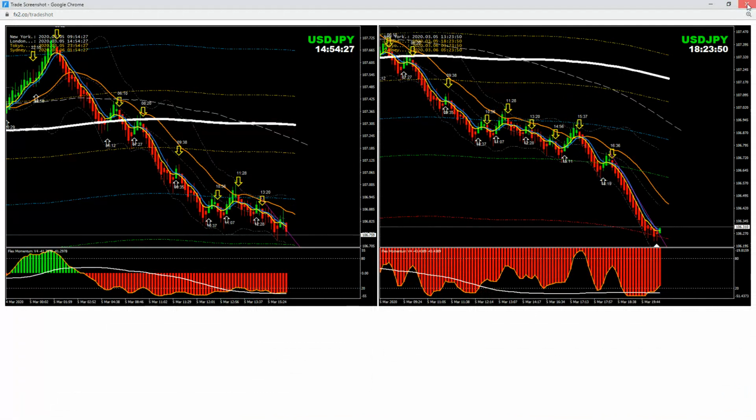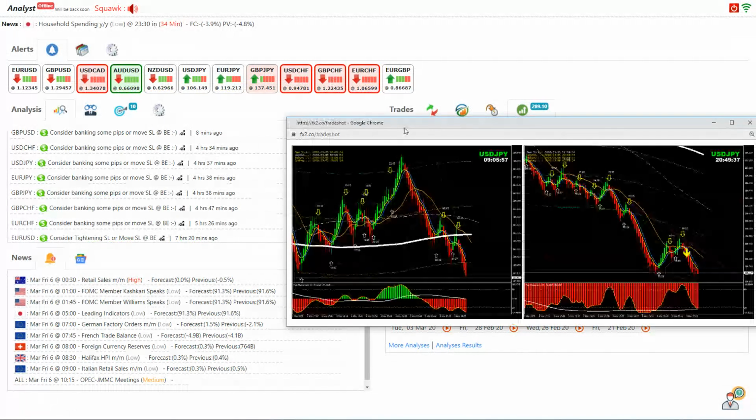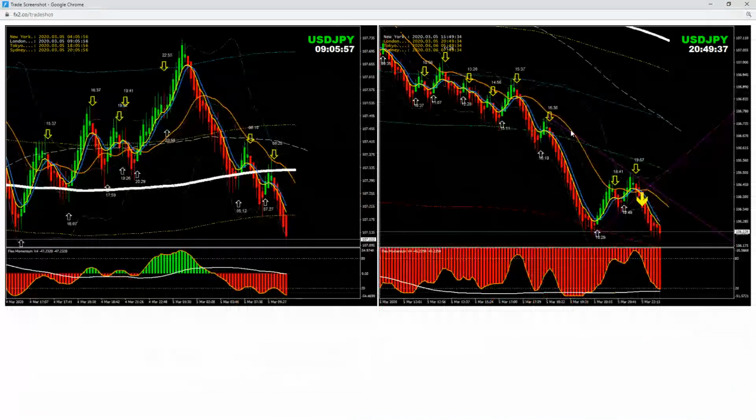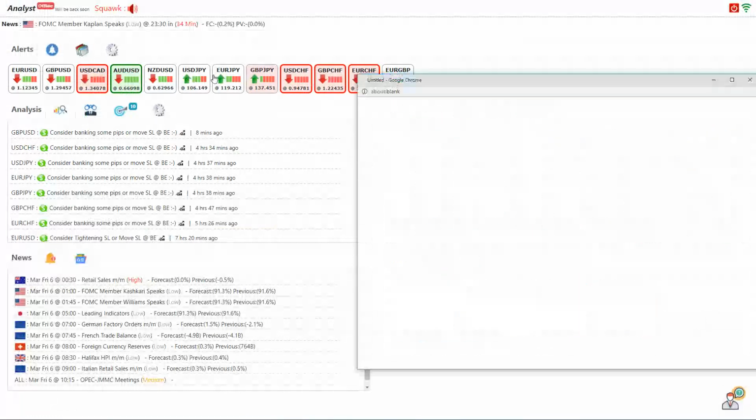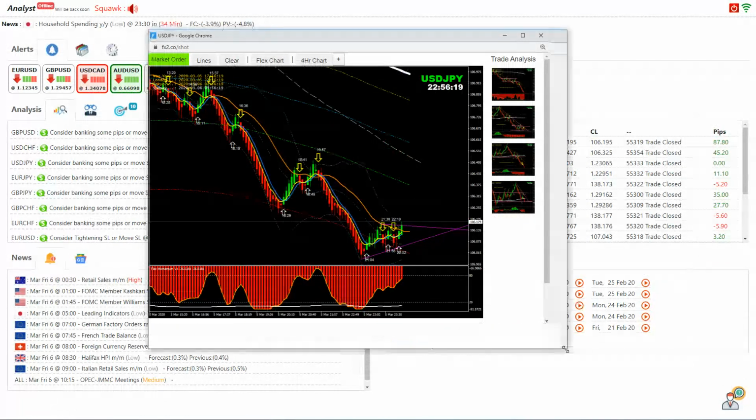Based on the analysis, let me show you another one, which is 87 pips. This is the trade, and all of these trades are 100% based on the analysis. That's my entry, that's my exit. Let me show you the analysis which I followed and banked some good pips.